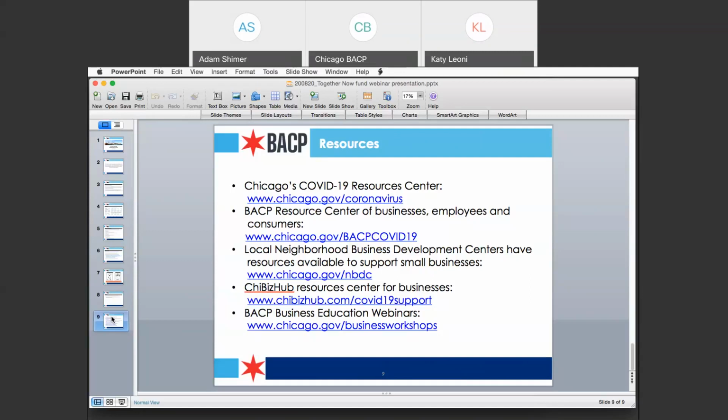Can you use the grant to pay for your business car payment? Yes, I believe that should be fine if the car use is necessary to operate your business.